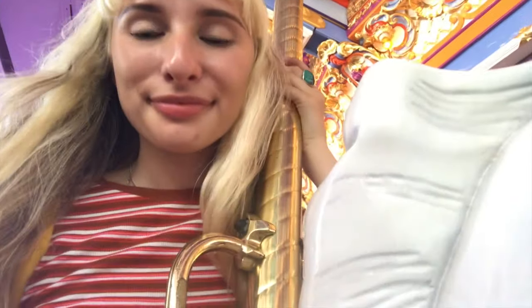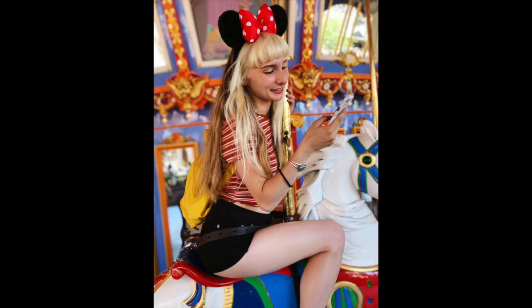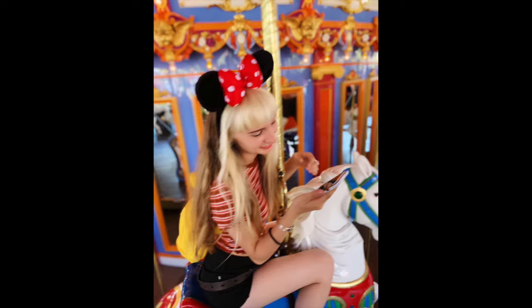It is not a trip to Disneyland without a picture with the castle. OMG, photo break, so cute.